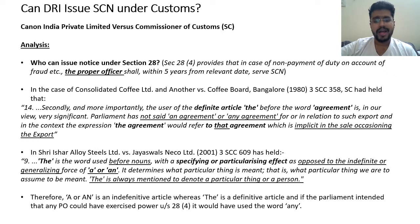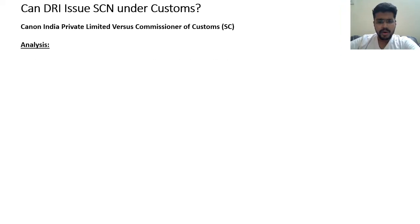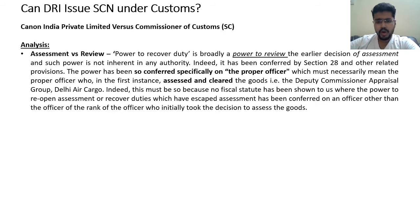Therefore, 'a' or 'an' is an indefinite article, whereas 'the' is a definite article, right? And if Parliament intended that any proper officer could have exercised the power under 28(4), it would have used the word 'any' and not 'the'. So the usage of the word 'the' has a specifying or particularizing effect. The power to recover duty is broadly a power to review the early decision of assessment, and such power is not inherent in any authority. Indeed, it has been conferred by Section 28 and other related provisions.